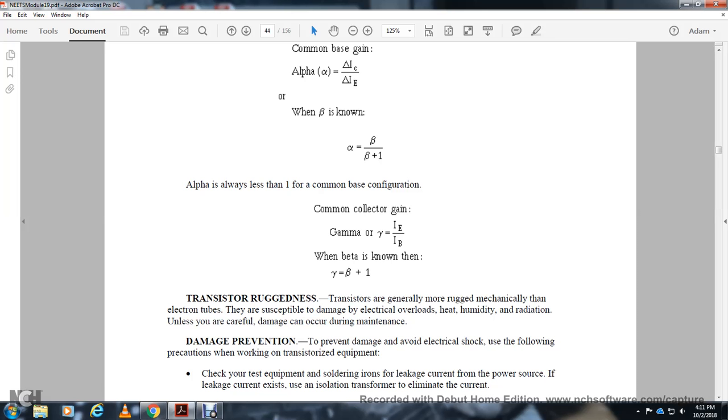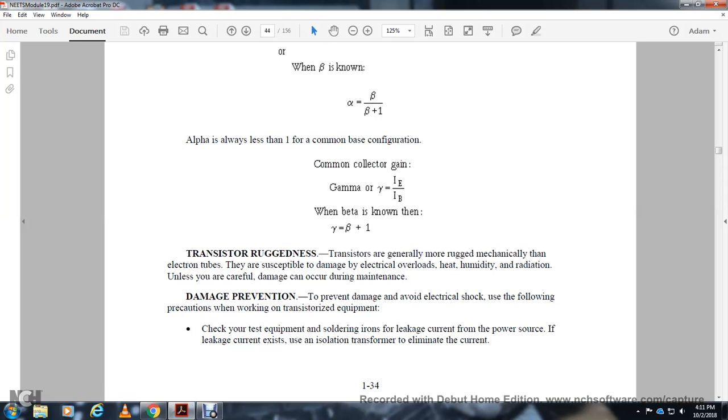Transistor ruggedness. Transistors are generally more rugged mechanically than electron tubes. They are susceptible to damage from electrical overload, humidity, and radiation. Damage can occur during maintenance. To prevent damage and avoid electrical shock, observe the following precautions when working with transistorized equipment.